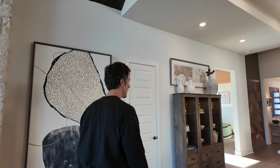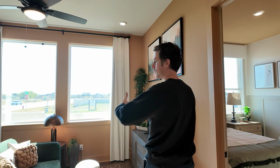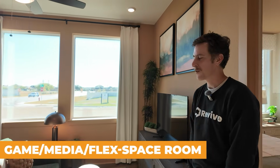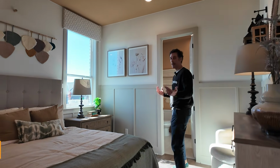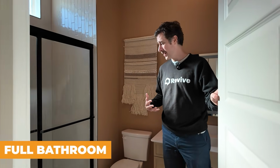Okay, so far, I've shown you 3 rooms. Now the 4th bedroom is back here. So you kind of walk through this game room, media room, flex space, kids area, whatever you want, just flex space. And at the back side of that is this guest bedroom. So again, this could be a kid, multi-generational living, whatever. And then here you've got a full bathroom attached to this room.